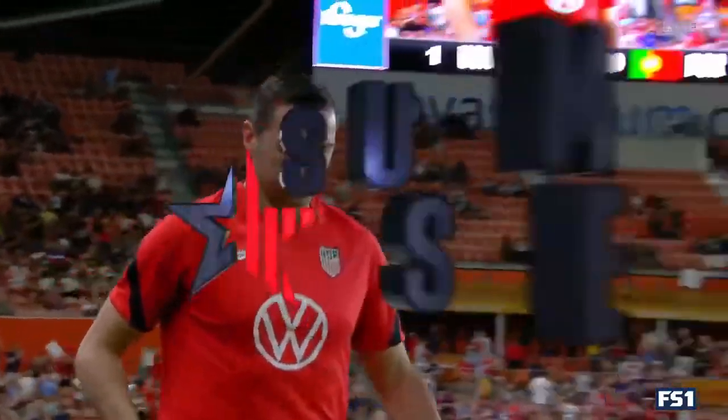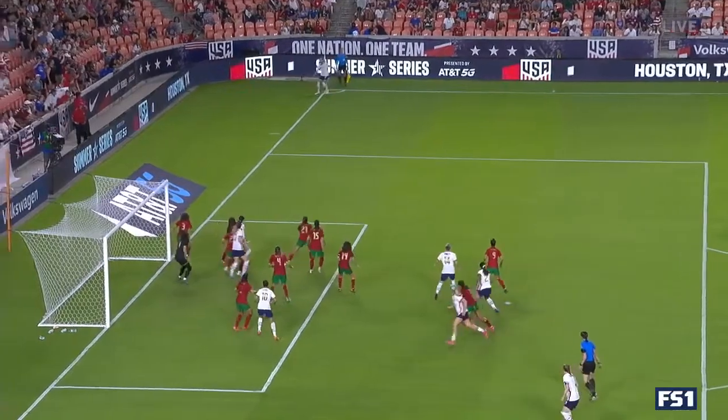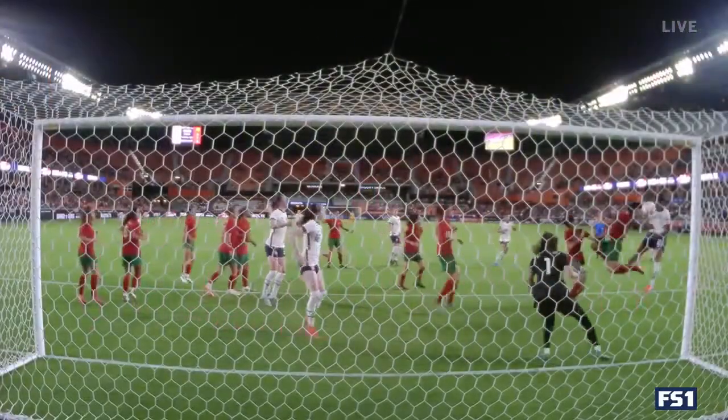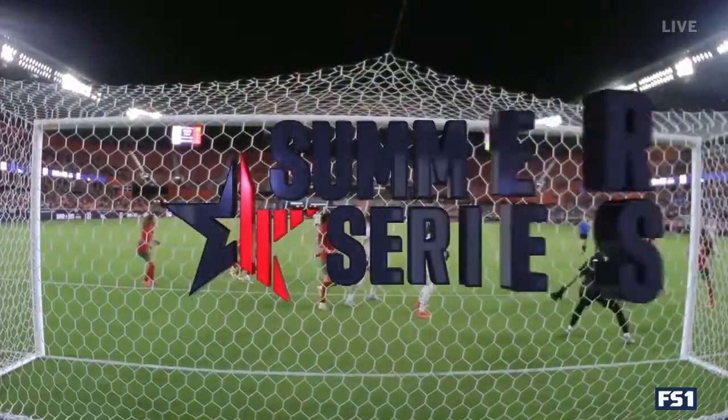U.S. will get a 1-0 victory tonight. It was not an easy one, that's for sure. And they had a couple looks for goals, really. Carly Lloyd on the back post, and looks like Pereira has it covered. And she did, in fact. It was not off the post.